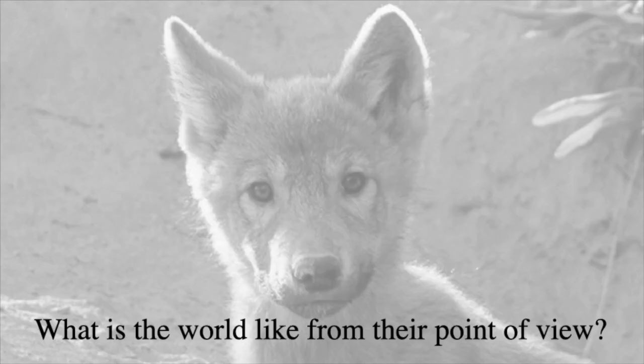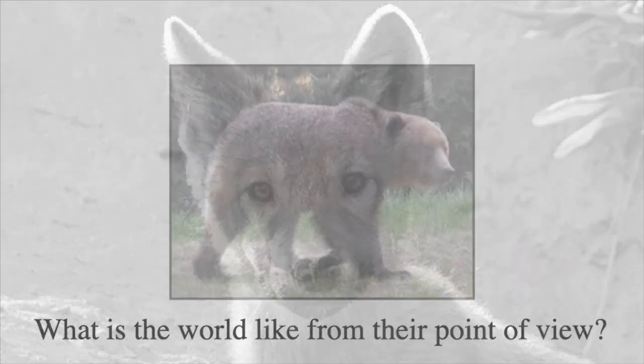Wolves have to deal with this kind of interaction all the time if they wish to eat, and have to do so as safely as possible, because dinner can kill you. So the goal here is to figure out what the world is like from the wolf's point of view. To eat and survive, wolves must kill things much larger than themselves, like deer, elk, moose, and so on. And these animals often fight back.